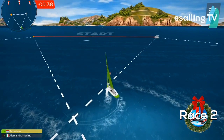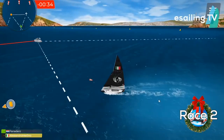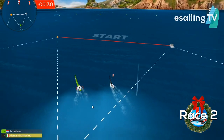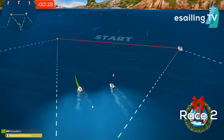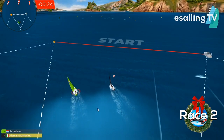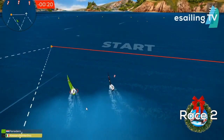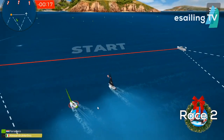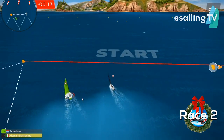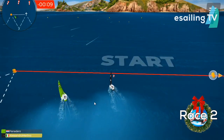It is a match race, so if you're losing your opponent, as we saw in the last race that AlessandroMerlino did, then you actually will lose the race quite fast. So it's all about getting a good start while the boats are following each other. 20 seconds, it looks like we're going to have a clean start. It's Panadero, it's AlessandroMerlino, the Dutchman in the green, AlessandroMerlino from Italy in black. 12 seconds.